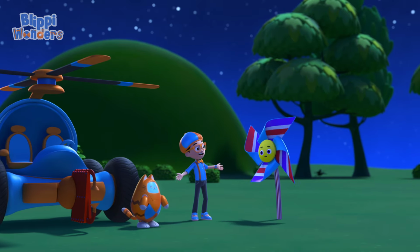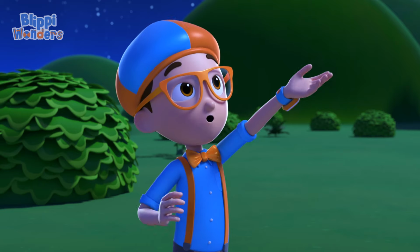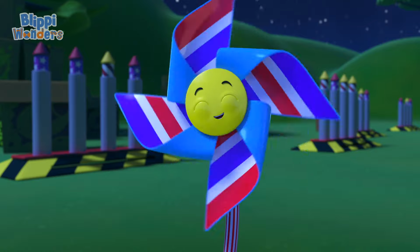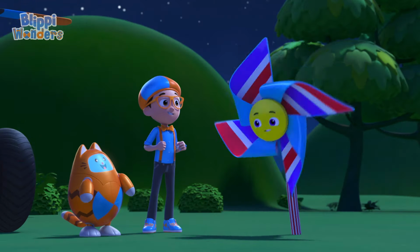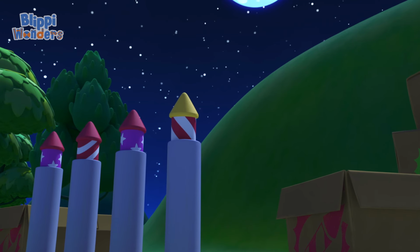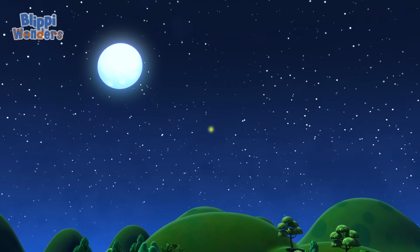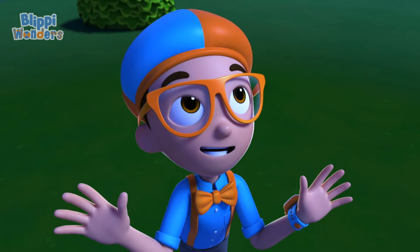Hey! It's me, Blippi, and this is Tabs. We were just wondering how fireworks get their colors. Hi, I'm Penny. I'll spin you a tale all about it. Whee! First, you have to know that fireworks are little rockets filled with black powder, which burns fast and sends the fireworks as high as 1,000 feet into the air. Whoa, that's pretty high.